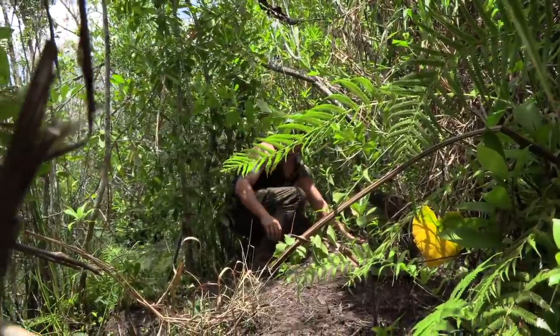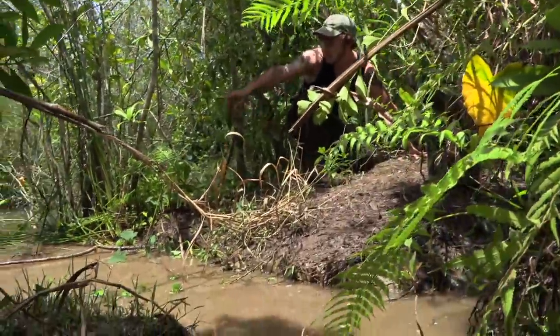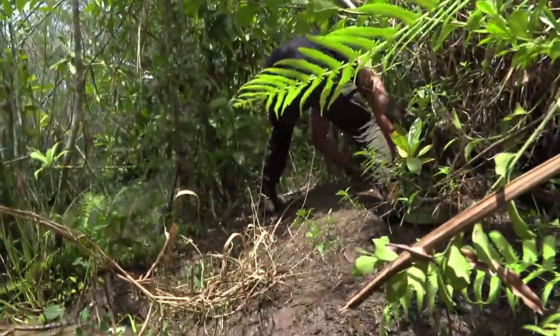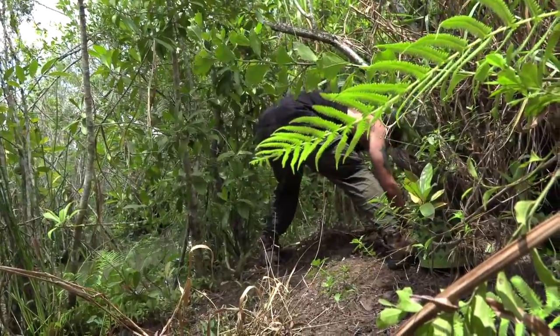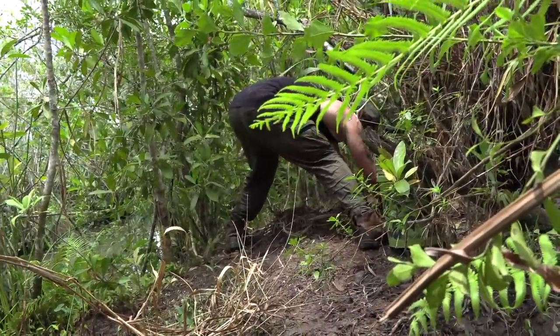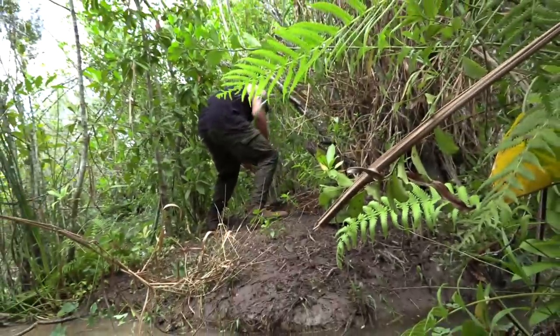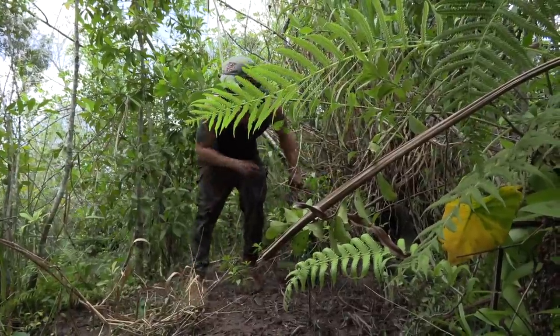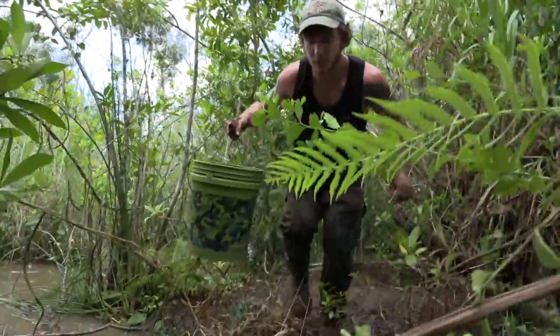All right, we got a big mound right here. I gotta watch my back. That big male just went into the swamp over there. Most likely, he's gonna leave me alone. So there's no nest here. I'll be right back. There's another island. All right, so there's no eggs in that mound. We're gonna move on and see if we can find anything else.